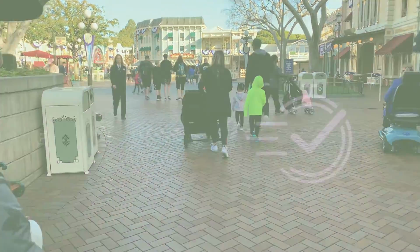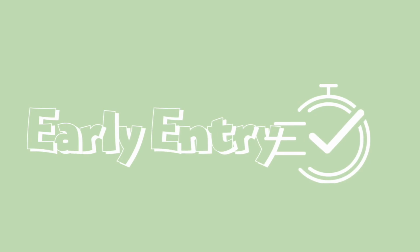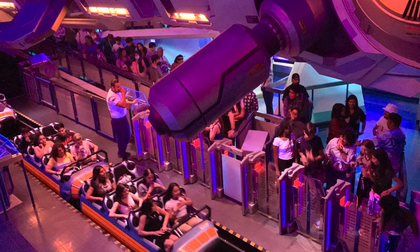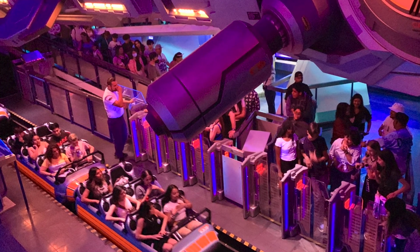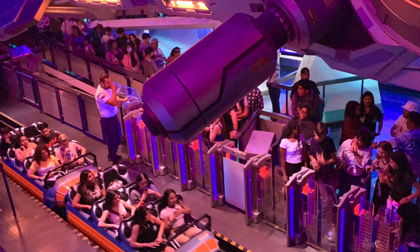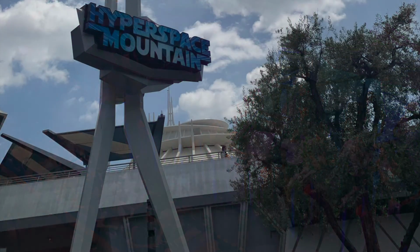So if it's an early entry day, I would rope drop Matterhorn or some other rides nearby first, and then hop on Space Mountain because it will get busier right at first as regular and early entry guests merge, and then it calms down for a bit before it gets its regular busy times.